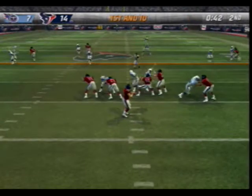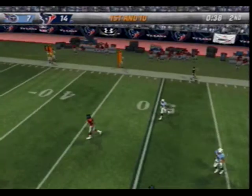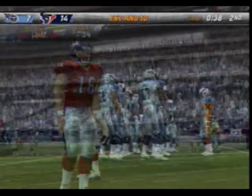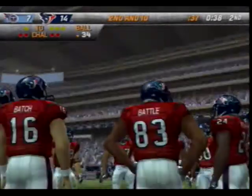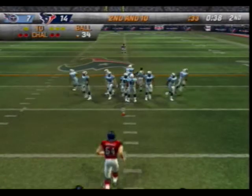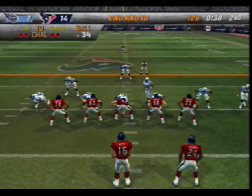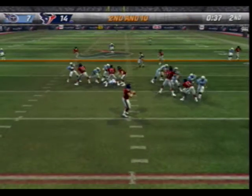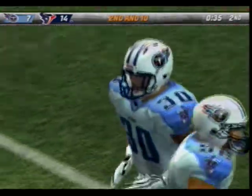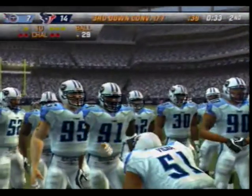Batch from the shotgun. Fires this one deep. Almost picked off. Got just a little too much air under it. Second and 10. Ball on the 34-yard line. We're talking about Reed. The Titans come out on the 46. Closing in. Here's the thing. Now, the defense gets into the backfield, but you got to be able to move your feet, avoid the rush, to give yourself a little more time. You just didn't do it.